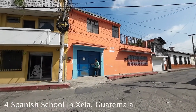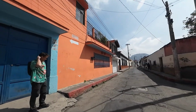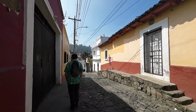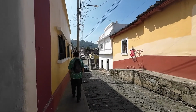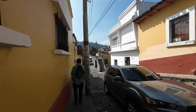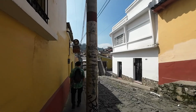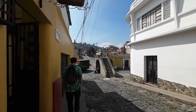We've come to a city called Xela, otherwise known as Quetzaltenango, in the far west of Guatemala. We arrived late yesterday afternoon, so we're just coming out this morning to have a little look around the city. We're going to be here for 3 or 4 weeks. We've actually signed up to a local Spanish school to improve our Spanish.